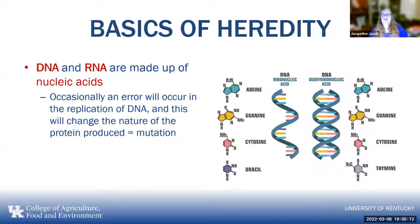DNA and RNA are made up of nucleic acids. DNA stands for deoxyribonucleic acid, and RNA stands for ribonucleic acid. So in DNA, there are pairs, it's a double helix, that have the four different types of nucleic acids. Most of them are the same, it's a little bit different in the RNA. Occasionally, a mutation will occur in the replication and the duplication of the DNA, and that can change the nature of the protein. So a lot of the different things we see come from mutations that occurred in the natural form of the DNA.